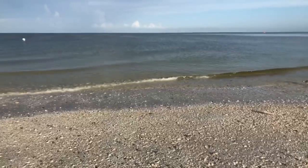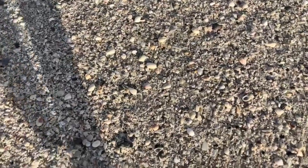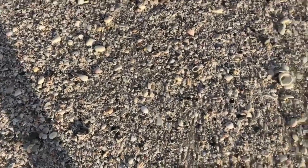People find shark's teeth all the time out here. Me, I never find any. I don't know why. I just never find any shark's teeth. Other people find them all the time. I'm looking for them right now. You can see there's so many.